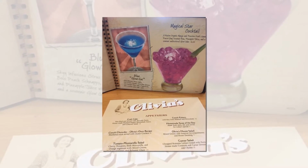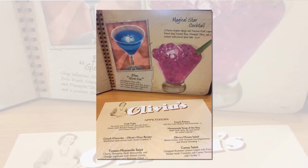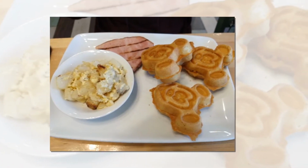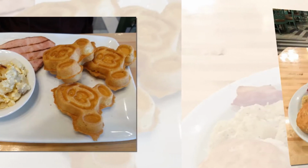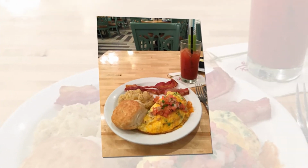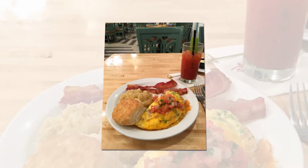Correct. Yes. The variety on that menu is great. Let's start with breakfast. Sounds good to me. If you go, yes, get the cheesy potatoes. They can't be beat. They are delicious. I've had omelets, I've had eggs, I've had a little bit of everything.